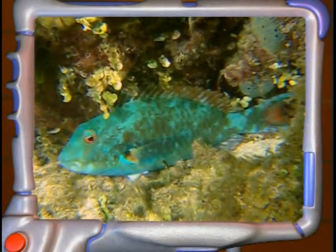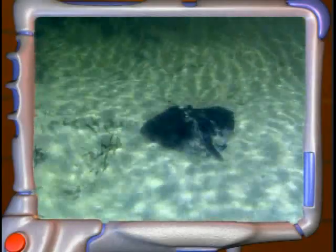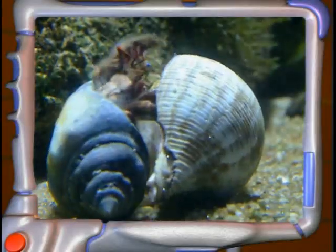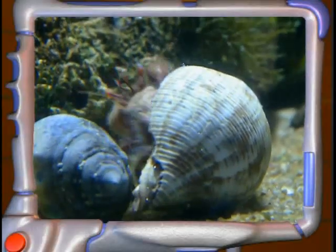In order to sleep, some fish settle between pebbles, some hide in the algae, and others lie under the sand, like this ray, for example. Ah, well, at least it's got itself a blanket. That's much more comfortable. And there are others that carry their beds with them, like this hermit crab, who's only got to crawl inside to go to sleep.